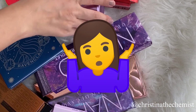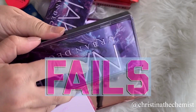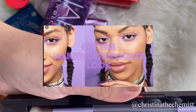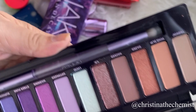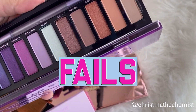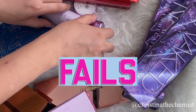So let's talk about the favorites and fails for the month of June. A product I want to talk to you about, which is a fail, is definitely the Urban Decay Ultraviolet palette. Now, some people I know were able to create looks with it, but it just seemed to be so patchy and not good quality for me, at least, and I would consider it a fail because the product was just really irritating my eye. And I'm not quite sure what happened to Urban Decay this year in 2020 with the Wired palette and now this palette. They just seem to be making so many mistakes.